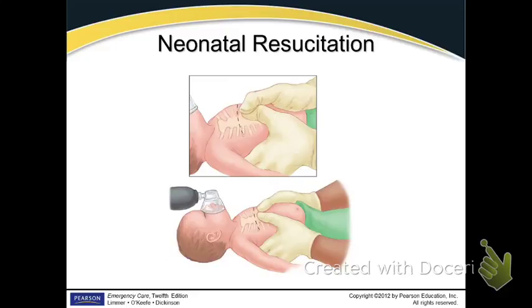So for kids, for babies, for newborn babies, when we're doing CPR, we're not waiting until their heart or their respiratory rate get down to 0. If they get to that point, they're honestly too far gone. We can't help them because that oxygen is so important when they're that young. So we do CPR if their heart rate gets below 60.